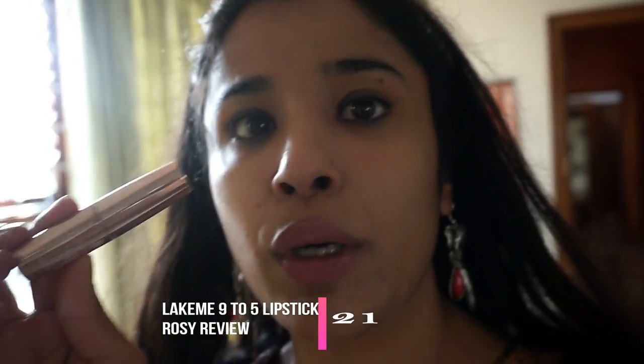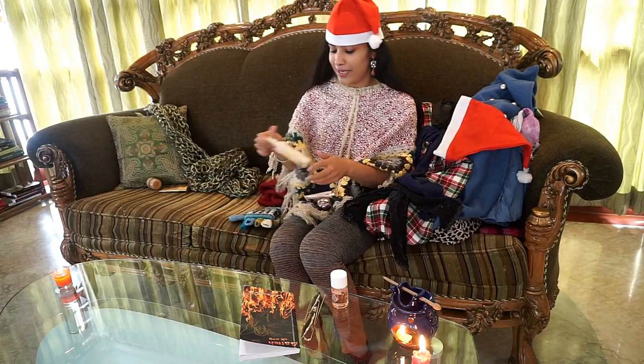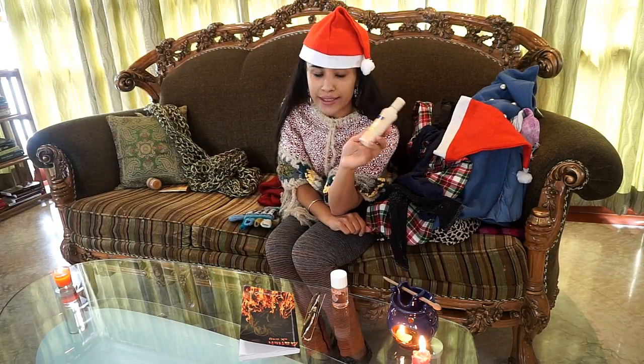And these Lakme 9 to 5 lipsticks in my rosy review color. It's a color which matches my lips. I've worn them right now, if you can see. This is also a must to moisturize your lips in this cold winter and to prevent them from cracking. Moving on, I apply this lotion on my hands and feet.